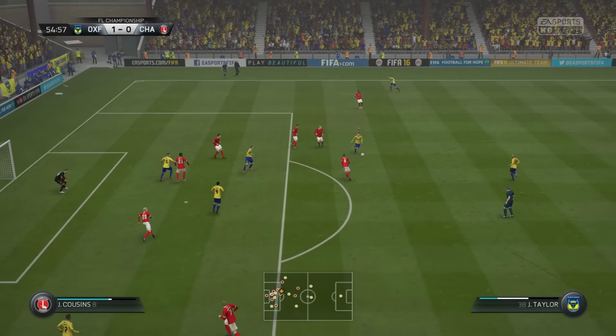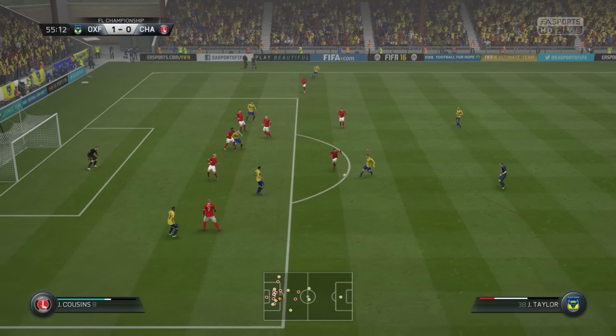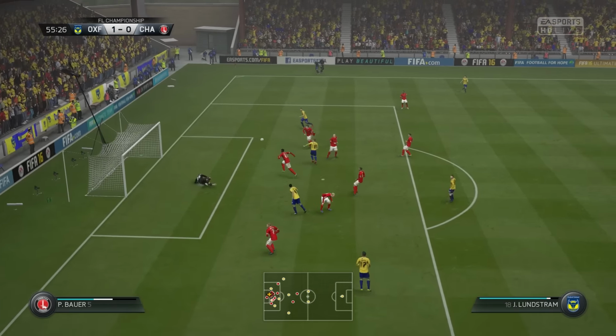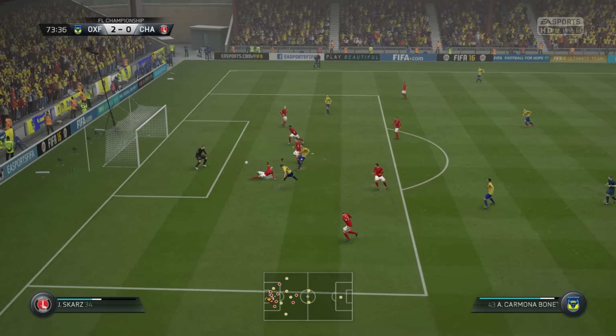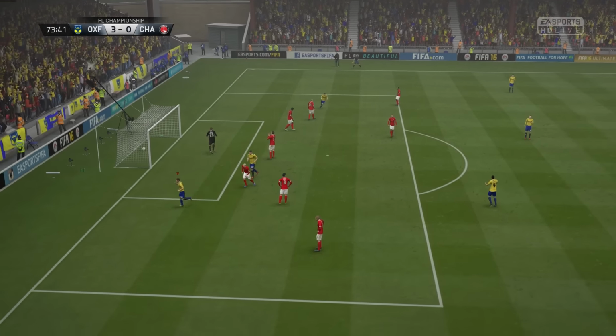John Taylor's on the ball, working his way through. Looks up here, plays it off to Kemar Roof. Good stop by the keeper though. We've got another chance here though with Kemar once again, working his way into the box. Plays that across, and it's an easy tap in for 2-0. We have been the better team in this game by far. We've got a 2-goal lead, and now Carmona Bonnet goes through and gives us our third.